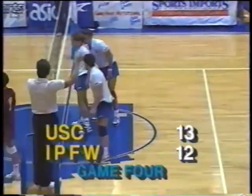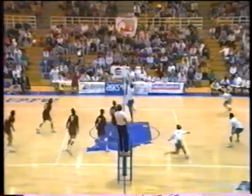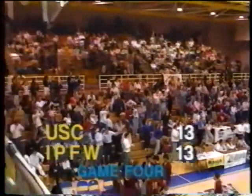Great plays by Brian Ivy in the back row, but they couldn't capitalize. Brian Ivy out of the backcourt. That one is hit long. That ties the game up at 13 apiece. USC will call a timeout. Brings the crowd to their feet.